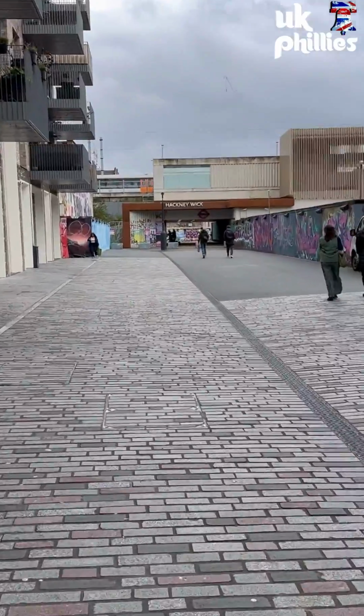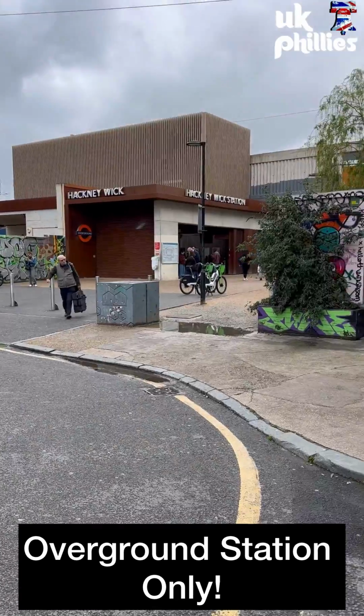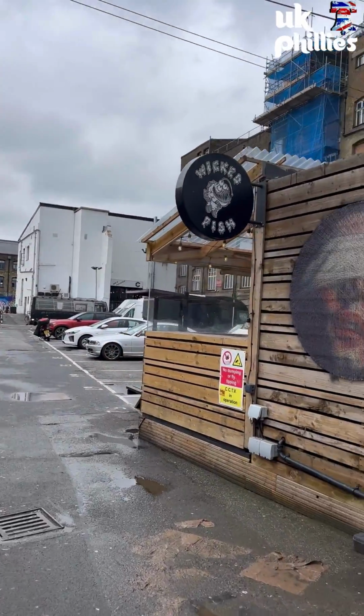Hackney Wick also does have a train station serving the Overground line on the North London line, right in the middle of Hackney Wick. As you come out there, you can also head to the Yard, which serves great street food and some good local craft beers.